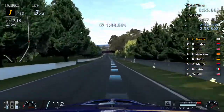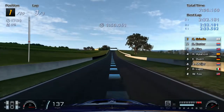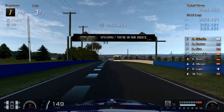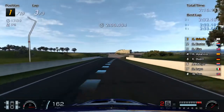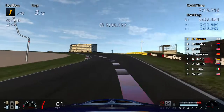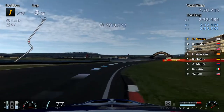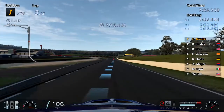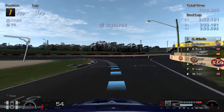But coming onto the main straight now. We are looking very good here. Right, we have to make sure we lift at this section. Lift. Brake. Perfect. Here we go.